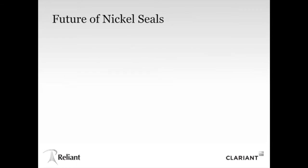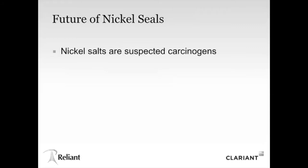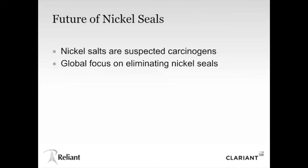So the future of nickel seals. Why do we want to find a nickel-free seal alternative? Well, new environmental and medical studies are bringing to light the fact that nickel salts could be suspected carcinogens, which can cause cancer and skin dermatitis. According to California Regulation Prop 65, it is already considered a carcinogen. Globally, the EU, China, and many large OEMs are working to eliminate the use of nickel seals completely.